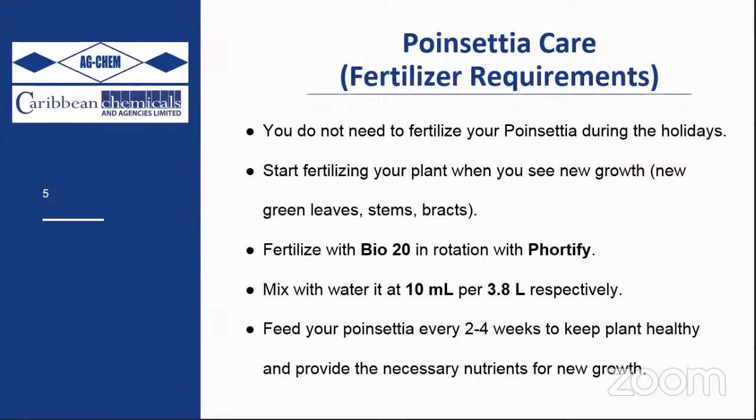And one of the things is that the poinsettia during the winter itself, growth has pretty much slowed right down. So you wouldn't have any new growth, so that wouldn't be using up that much in terms of nutrients for you to need to replace it. But after you see the new growth starting, you can rotate Bio 20 along with our Fortify. And the good thing with both these products, you can use them both foliar and as a soil drench for very effective fertilizer application. And you mix them at about 10 mils per 3.8 liters of water respectively.